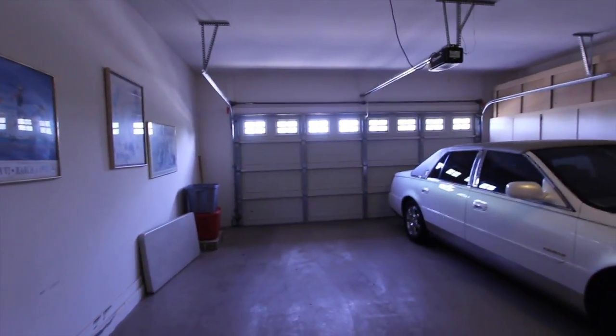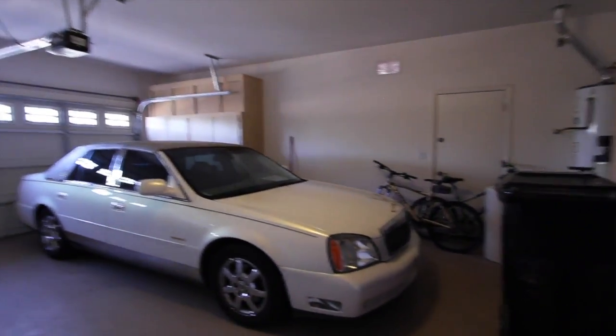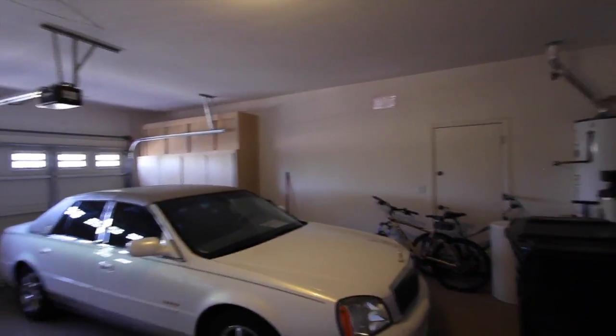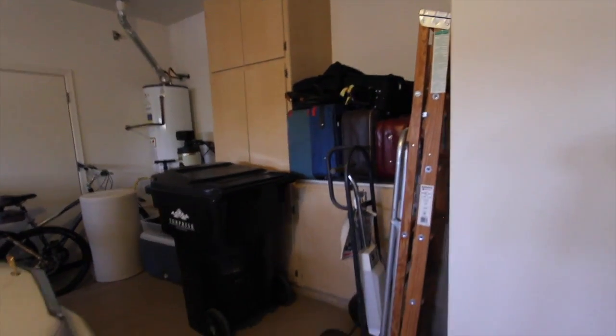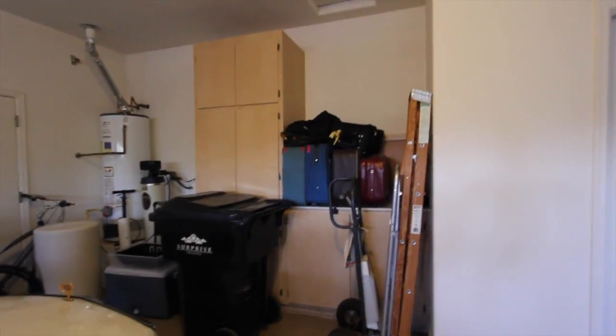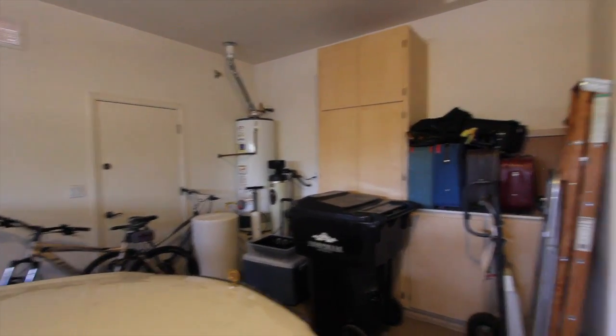When you come out here, it's your standard 2-car garage. They got a big Cadillac in here, which is nice. A few shelves over there. Oh, and then you do have a little nook over here, which is nice. That's a little bit bigger than standard. Otherwise that wall would just be straight across. Water softener over there. Gas hot water heater.